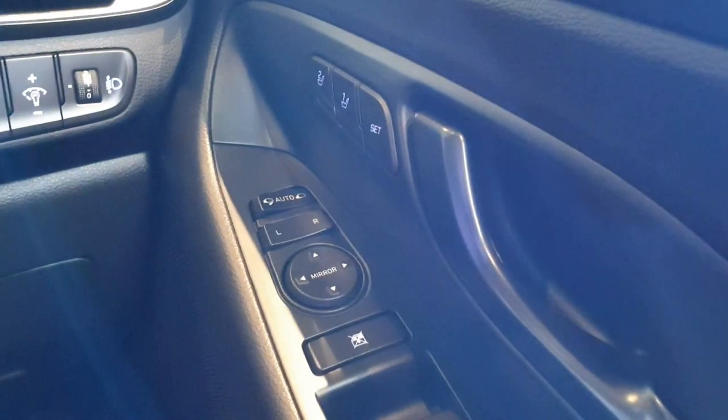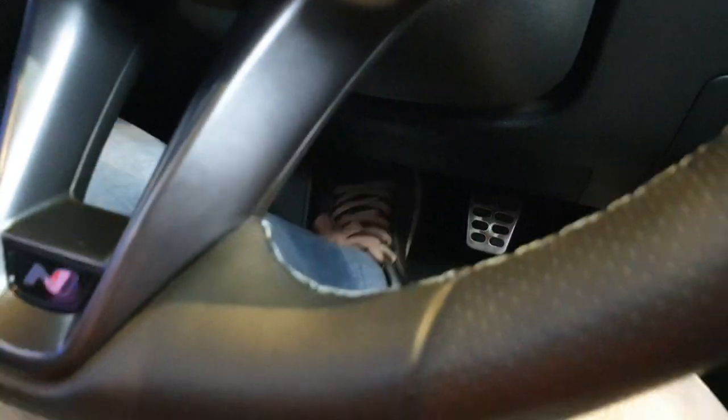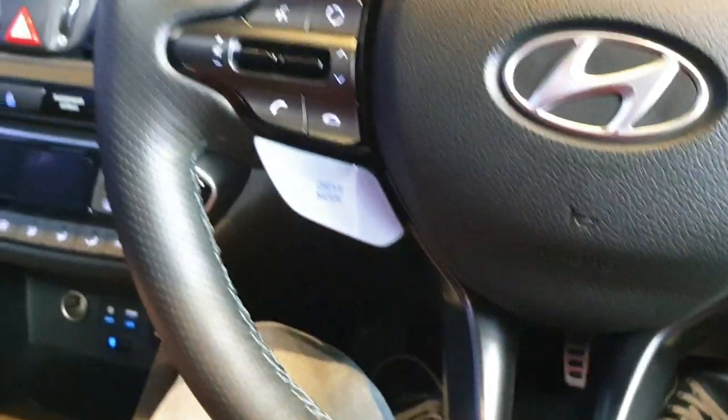Seats are electrically adjustable, as you can see here. I'm moving myself forward again now that Eugene is done with his shooting. And you've got memory function. Now that I've moved forward, I can try out the clutch pedal. Pretty light, pretty light. Of course, I need to experience the bite point and all when I drive, lah.